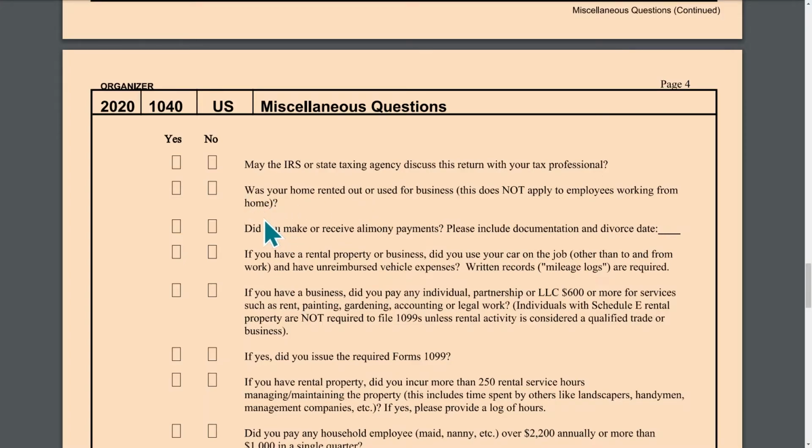Unfortunately, this is not for employees who had to work from home during 2020. This is if you're self employed. Did you work out of your home, or did you rent a space in your home, a room to a roommate? Those are two different tax reporting items that we need to look at more closely, but it's not for the employee working from home.